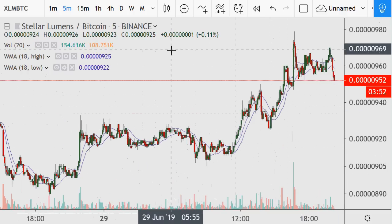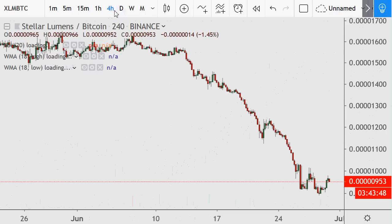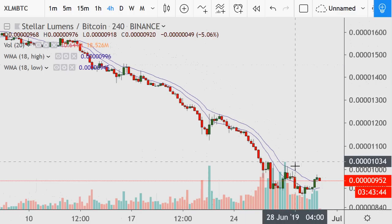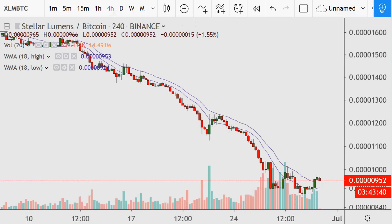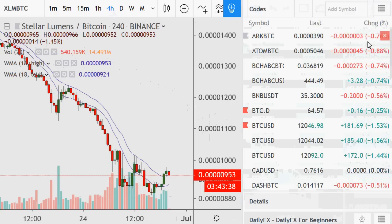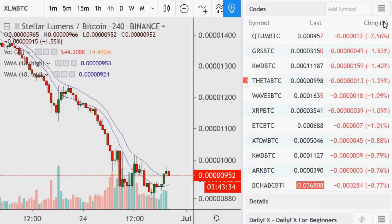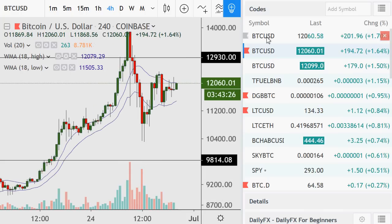I'll just do whatever. Doesn't make much of a difference. There's no need for me to look at the 5 when I'm doing long-term buying. Although the 18 average of lows here is at 923. But let's just check out what's going on with the market. So for me, I can, we got new time. So any early gainers or losers, Q-time an early loser at 2.5. Bitcoin, nice. Let's see what we got here.